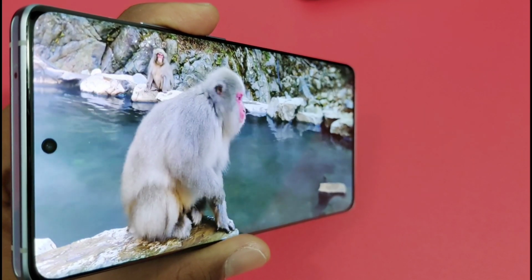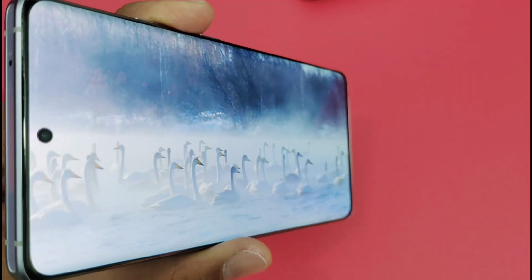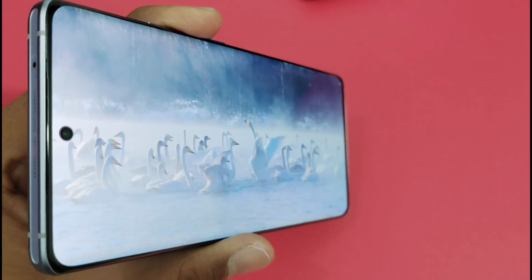Overall, the Vivo X70 Pro is not for everyone. It's the best option for those who want the best camera and are willing to pay extra money for the camera only. Hope you like the video.